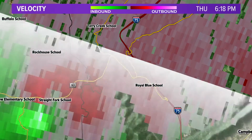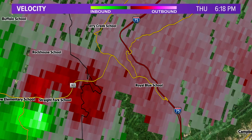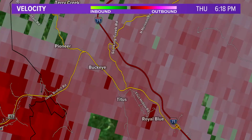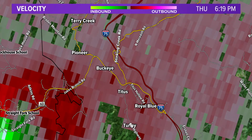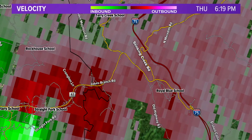It's going to be getting into the Royal Blue School area, crossing over I-75 near Titus, near Royal Blue, near Stinking Creek Road, near Pioneer, up in that area. So if you're in those areas, Pioneer, Buckeye, Terry Creek, Titus, Turley, and along 63 and I-75 in those areas that I just named right there, you need to be moving to your safe place right now.